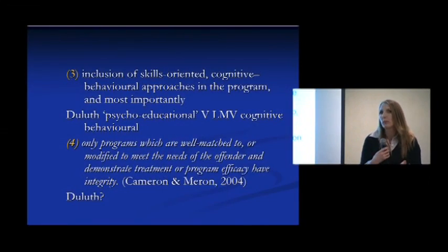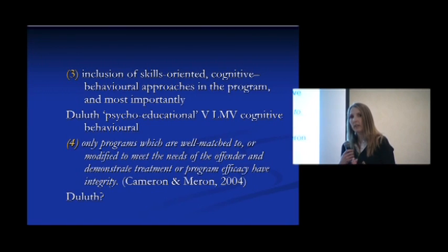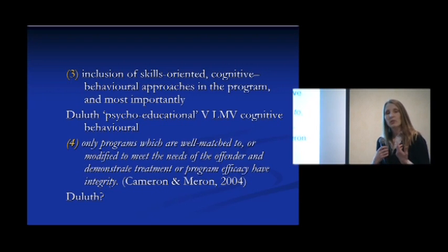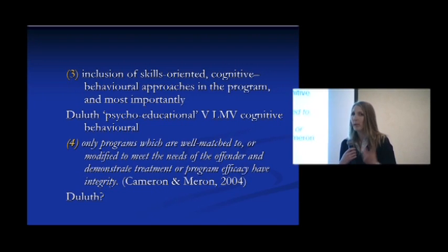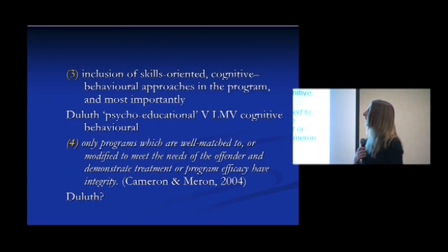Duluth isn't cognitive behaviour, it's psychoeducational, which is one of the least effective means of trying to intervene in someone's behaviour according to the What Works literature. You need a cognitive behaviour programme. It's the only thing that's likely to work. It may not work, but it's your best chance. Only programmes which are well matched to or modified to meet the needs of the individual offender, and can demonstrate treatment integrity, efficacy, and have integrity. Well, does Duluth work?